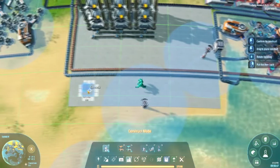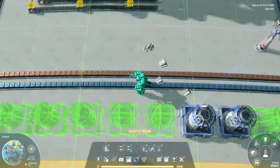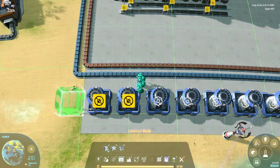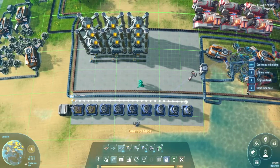Let's just put this all along here. That look good? That looks good. Sure, it's next to a resource line, but that's okay, I'm not being picky. It's not like we're actually stuck for choice or anything like that.